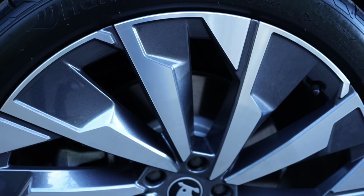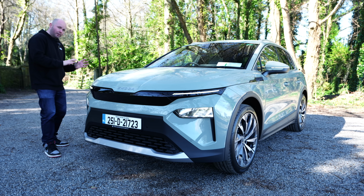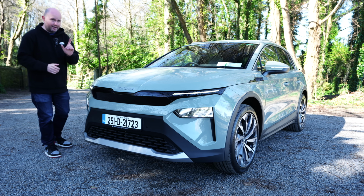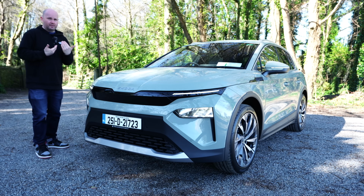I just personally think 21s on an EV, that's a lot. I would probably dial it back for a little bit better comfort, and definitely consider the DCC if you think it's a valuable thing that you might enjoy. I certainly do like it.